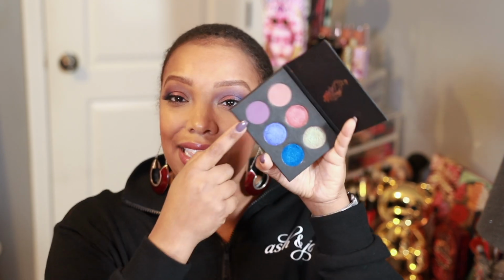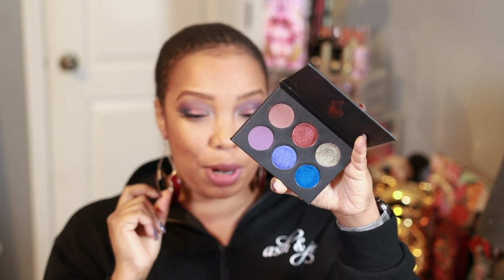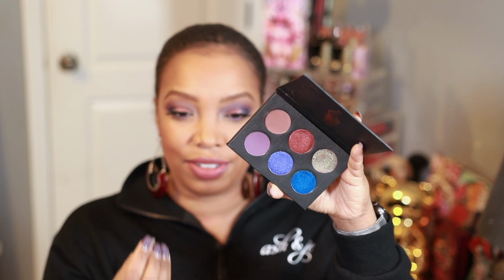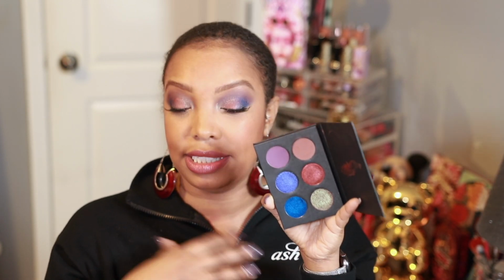And the red is beautiful. The two matte choices are gorgeous as well. I love this purple. You just don't find purples like that. This purple is so beautiful. It's so rich. And it's more purple versus like an aubergine type of purple. It's beautiful, and I love how it's a little bit more muted.